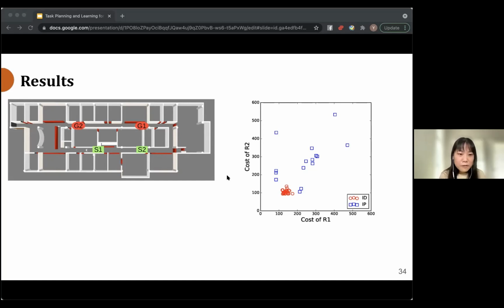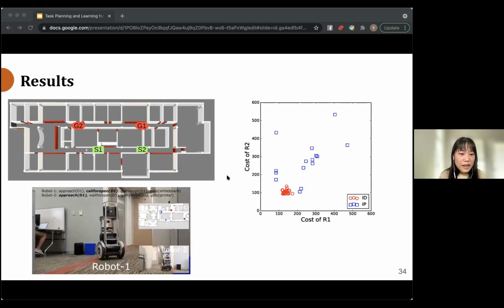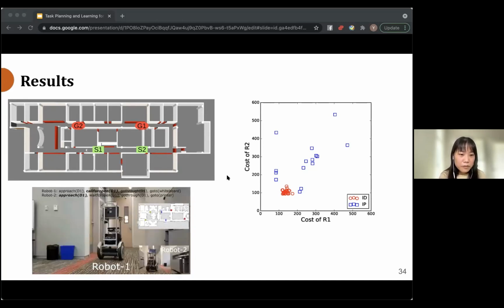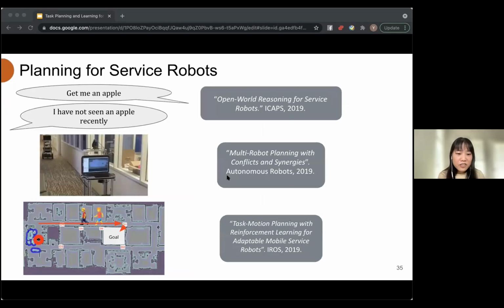This approach has also been implemented on the real Beta bots. And here is an example where the 2 robots realize the synergy. One of them goes to ask for the door to be opened, and the other one just follows through. So that was the work on multi-robot planning with conflicts and synergies.